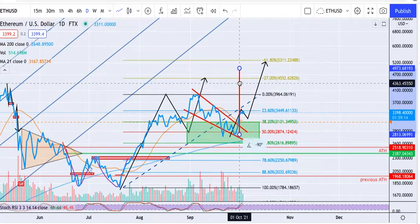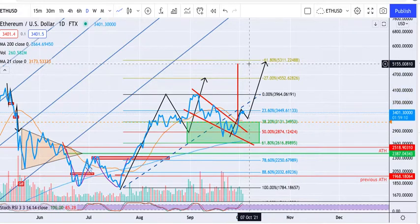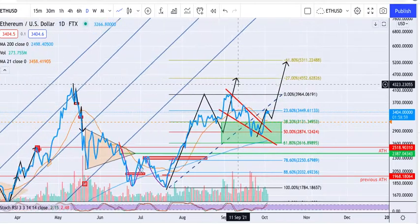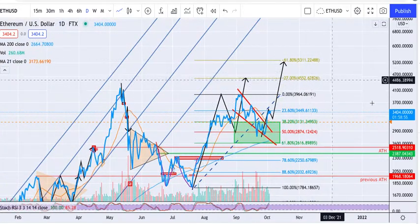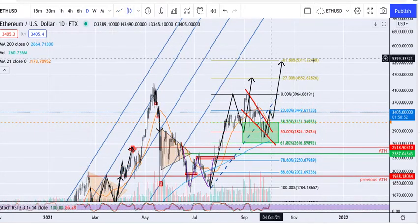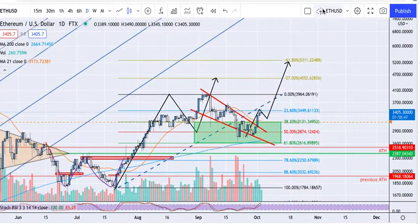If you're a little bit more aggressive, get on the breakout. Then you're looking at about 5,100. Okay, about 5,160, just to round up. But there you go. Those are your targets, and it's definitely new all-time highs in price discovery for Ethereum.